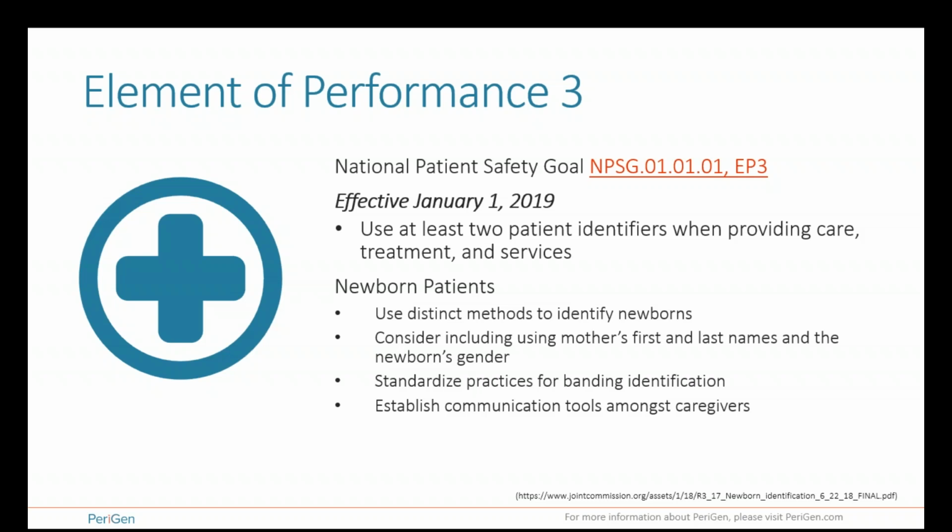The element of performance also provides examples on how organizations may meet the new requirement based on their current practices and areas of self-perceived risk. The recommendations included use of a distinct method of identification for newborns, consider including using the mother's name and last name and the newborn's gender, standardized practices for band identification, and establish communication tools amongst caregivers. This could include name alert signage, emphasis during handoff, and checklists.